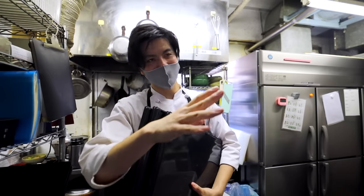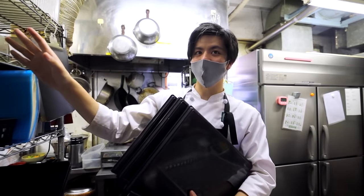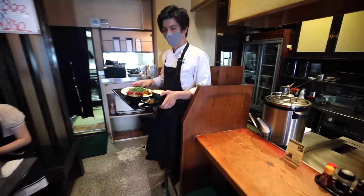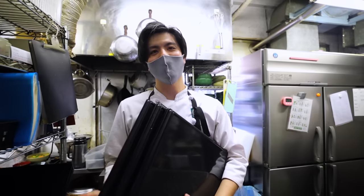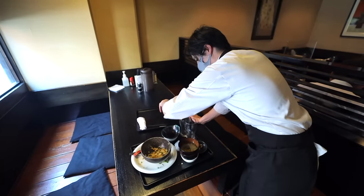Apparently, he used to work at an Italian restaurant before working here, but says that now he's trying to gain as much experience as possible from this restaurant, so he'll be well prepared when he tries to start his own cafe. In fact, he also helps at the owner's cafe during lunchtime, so he gets double the experience here.